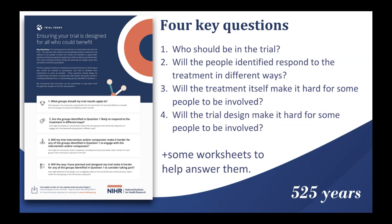So we want trialists to think about more than the 1,000 and who should be in the trial across other groups. Is it people perhaps who are more socioeconomically disadvantaged? Is there something about that group that means we really need to have them in our trial? So having identified the groups of individuals who need to be in the trial, we want people to then think, right, okay, great. Will those people, or some of them, respond differently to the treatment? And that will make it hard for them to get involved.